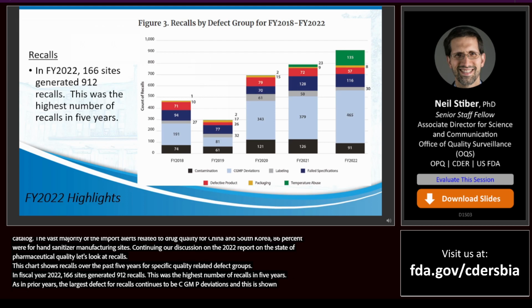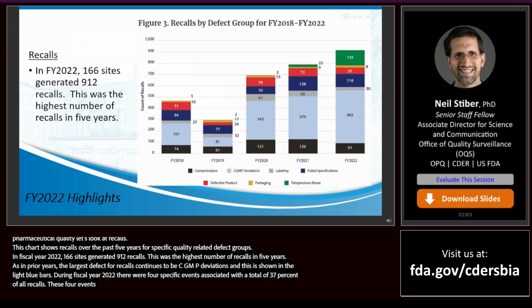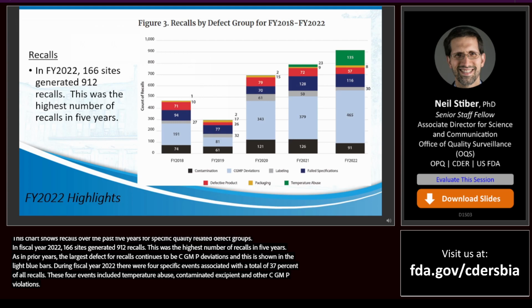Of interest, during fiscal year 2022, there were 4 specific events that were associated with a total of 37% of all recalls. These 4 events included temperature abuse for products in storage, a contaminated excipient, and other CGMP deviations. Additional specific information about those recalls is available in the fiscal year 2022 report on the state of pharmaceutical quality.